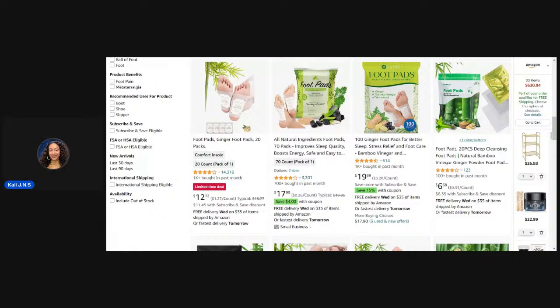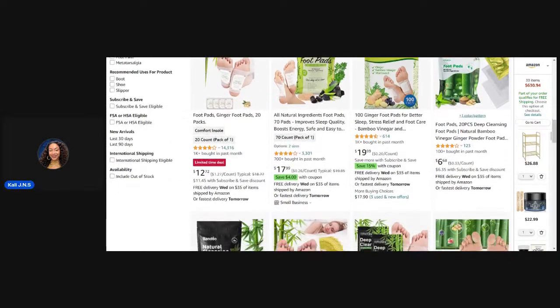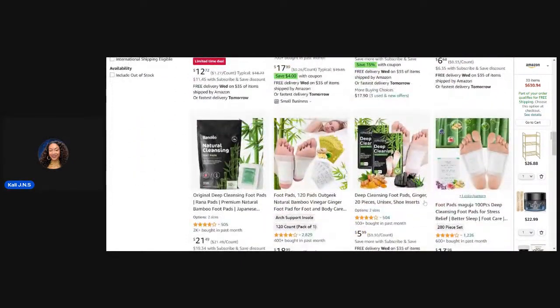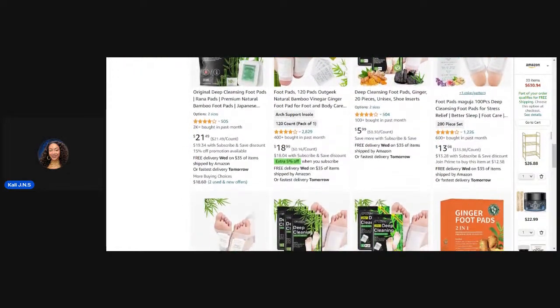If you want to make your own pad, like you want rose, and you want to use these essential oils to make your own pad, you could certainly do that, or you could just buy it. But I suggested it would be better to do it yourself. You got bamboo vinegar, wormwood. Wormwood is very good. Wormwood is for parasites and intestine, but it certainly detoxes the feet.